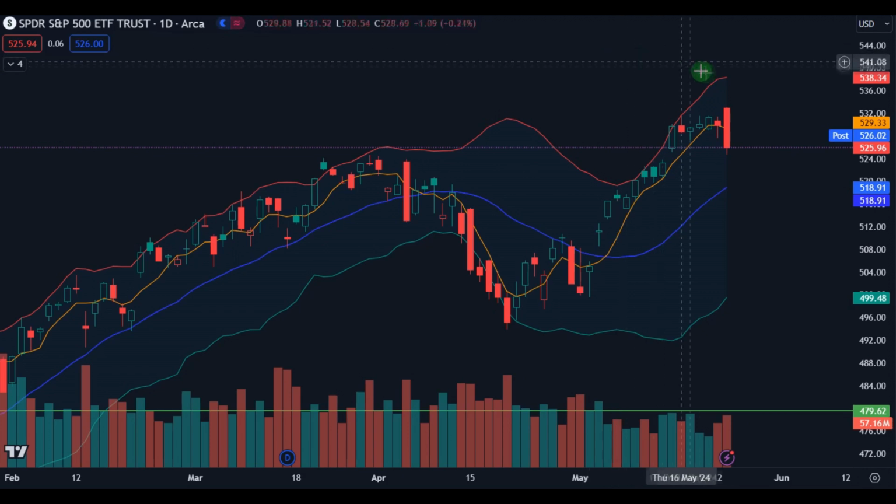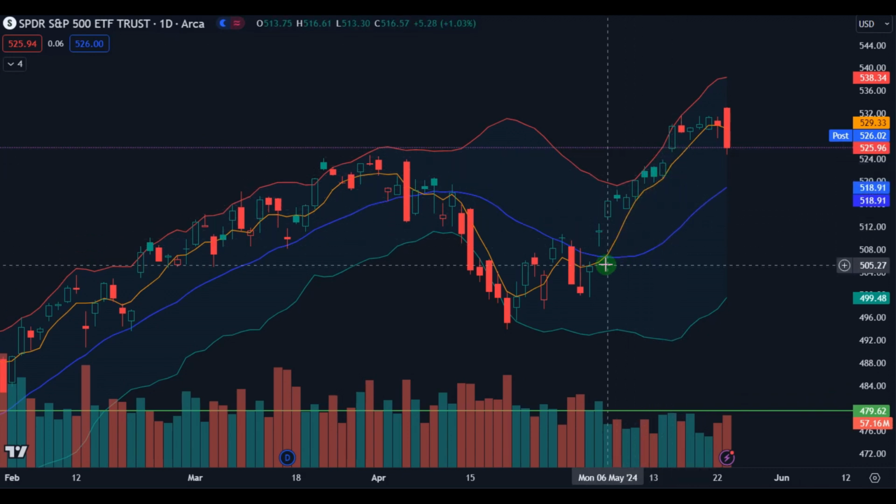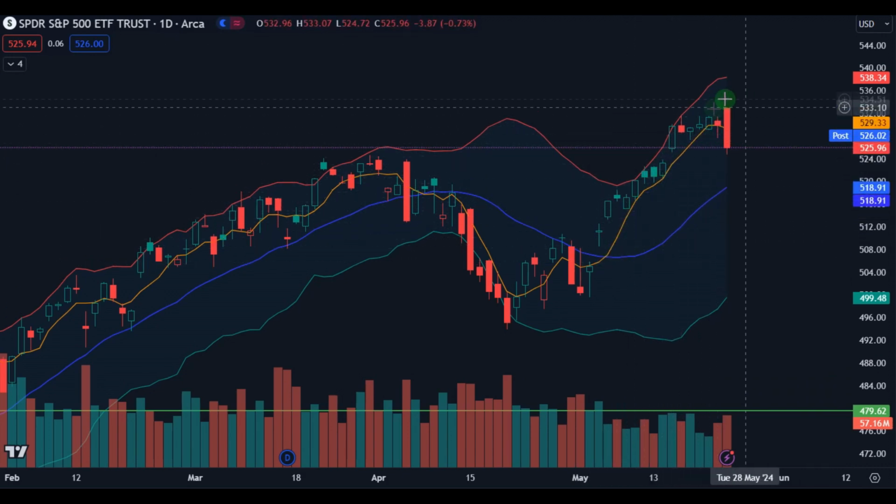As I mentioned in the previous video, the bears kept getting run over by the buyers as price continued to rebound off of the 5-day moving average. And today and yesterday, we saw price close below the 5-day moving average for the second day in a row.